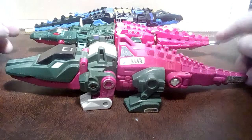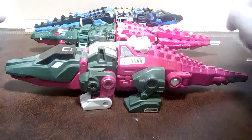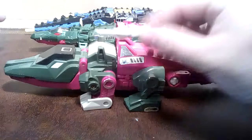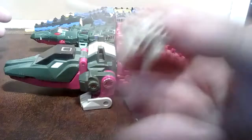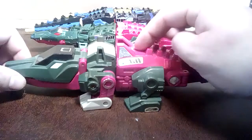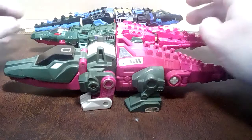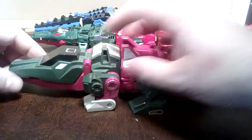Now, this tail extension is one thing this figure does better, because old G1, bless him, has nowhere to store his gun. It just has to be kept loose. Which is a shame. But whatever. And something the G1 had, which I prefer over these, doesn't work as well now because I had to fix something, but I'll show you anyway.